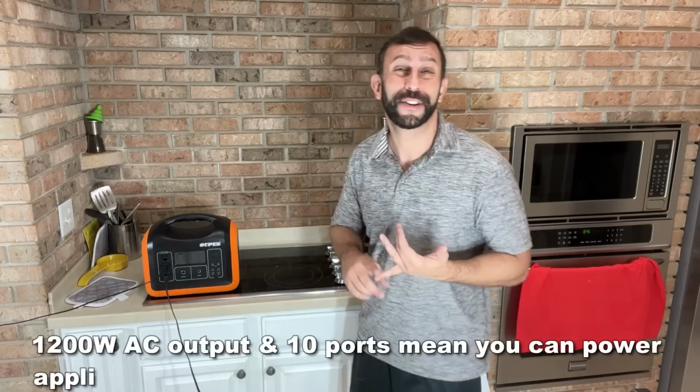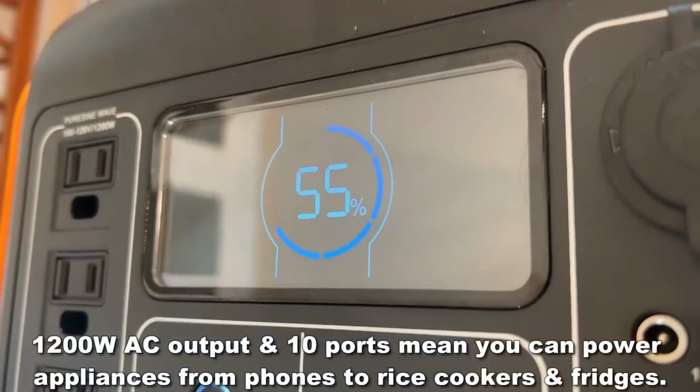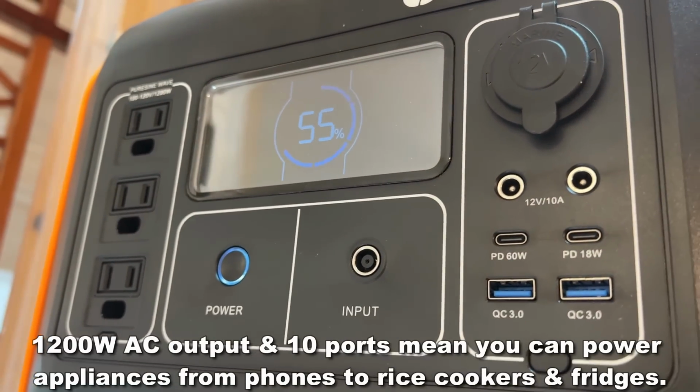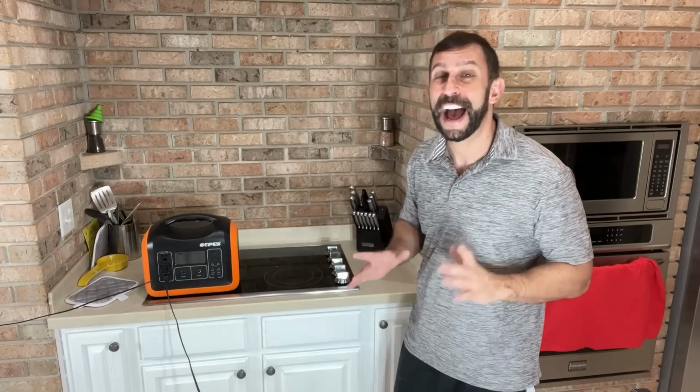So what can I tell you about this portable power station? First off, it's super powerful. It's got two USB-C outs, which means you can charge all your phones and electronic devices. Most things use USB-C nowadays, but there's also two USB-A, so you can use all your peripherals, charge your iPhone, your Android, your tablet, etc. Then it's got three 110 outlets.